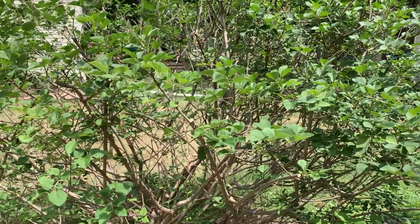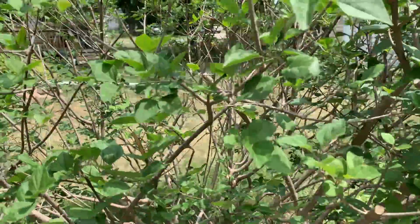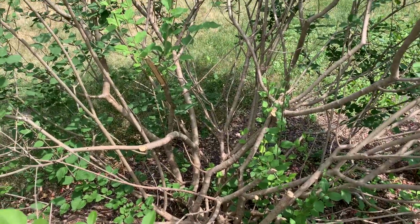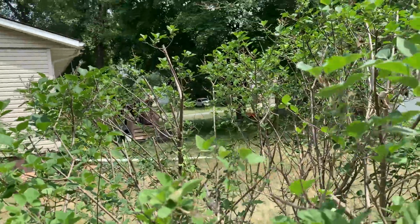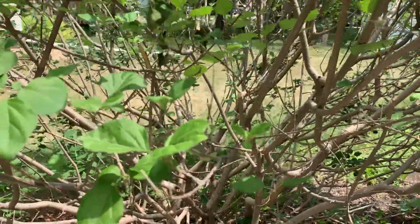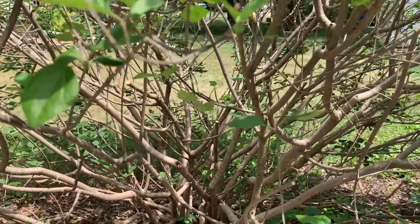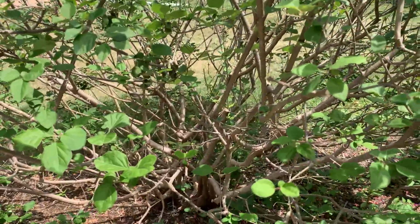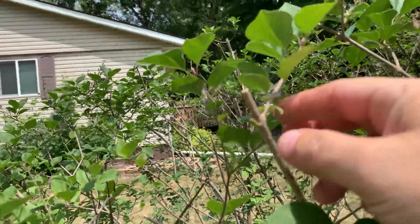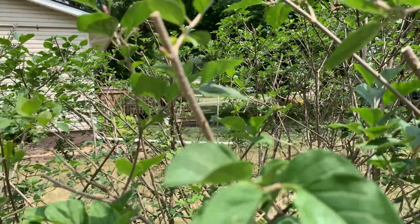I hacked back my lilac probably about by half. It was doing fine, but can you see all that open? It was just due to the winter and the heavy snow. I had a lot of branches that split, especially in the middle. There are some that I still need to get out, but I cannot get in there, so it's just going to have to make do. I do have, if you can see, some budding out here, so that makes me happy.